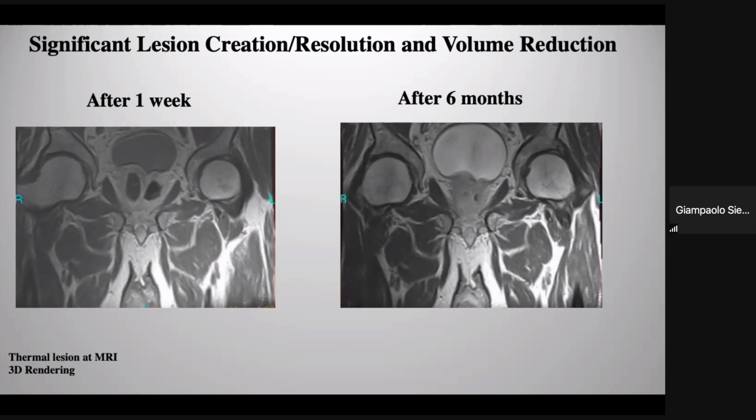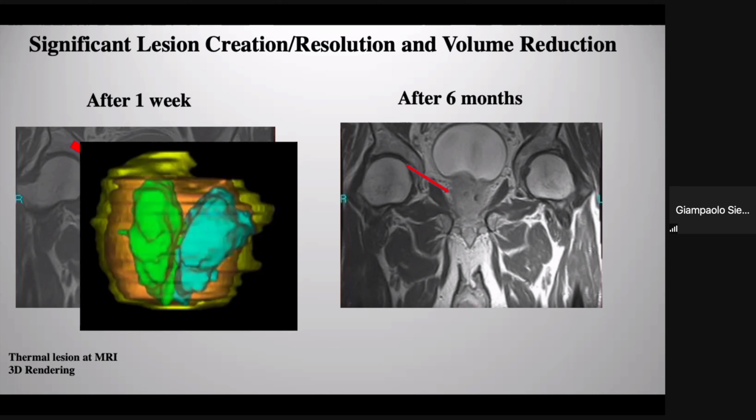In the same paper, Dixon and colleagues treated another 15 patients only with Rezum treatment. In this case, at a week from the procedure, we can see an MRI prostatic gadolinium defect observed in all patients, mimicking basically what was observed using the TTC staining on adenomectomy whole mount specimens. At 6 months, the thermal lesion resolved and the transition zone volume reduced by nearly 40%, while the whole prostate volume reduced by nearly 30%. That's also shown here in the rendering image.